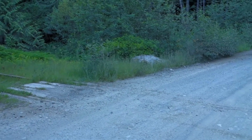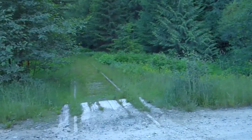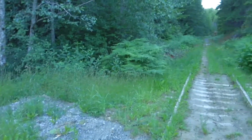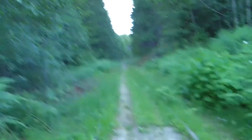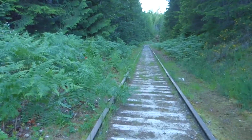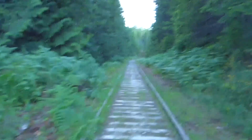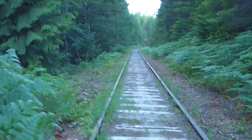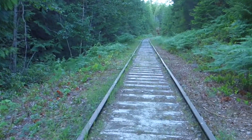Okay, 6 a.m. at Loon Lake Forest Service Road, a level crossing. That's looking railway east. I went there last time I was here. And here we go, railway west. This is a popular recreational area. And right now it's a lovely, quiet area for doing what I enjoy. Walking on the railway.